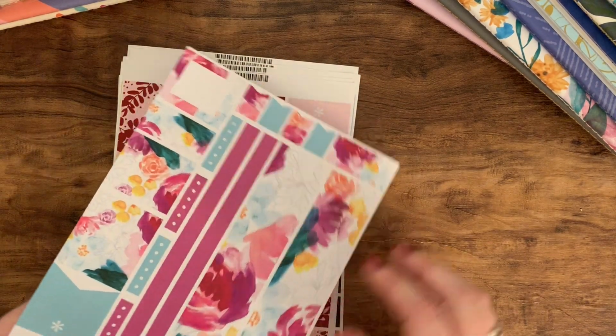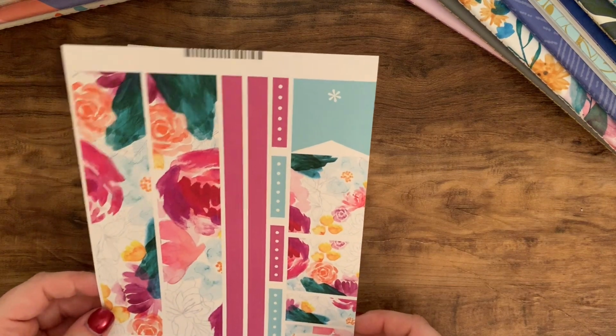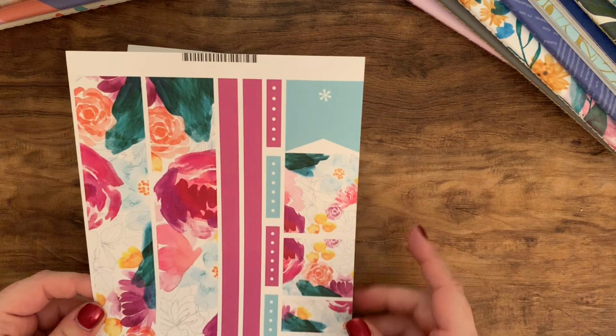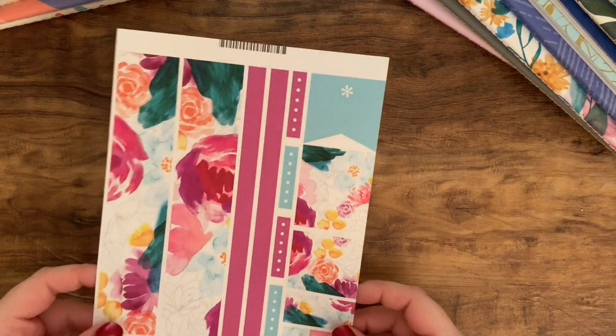I also got this one. It's the watercolor floral. I really like the colors. That's kind of like one of my favorite colors, so I had to get this one, of course.